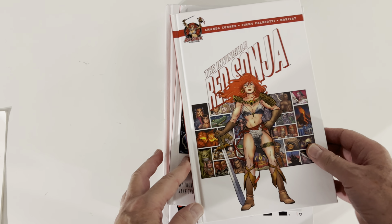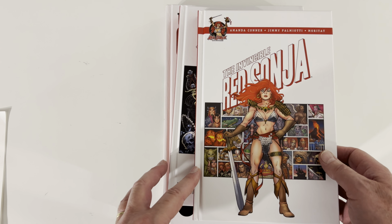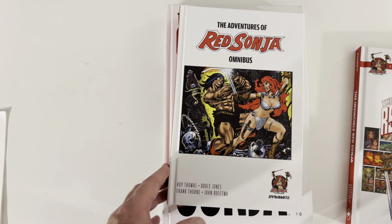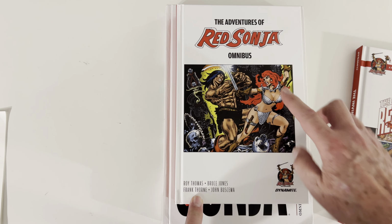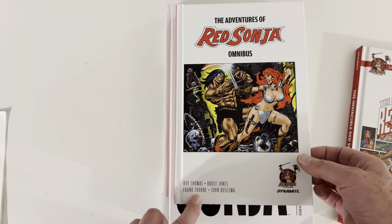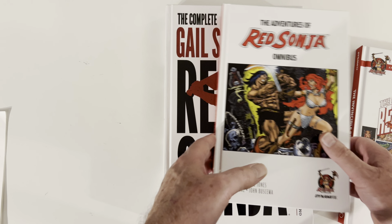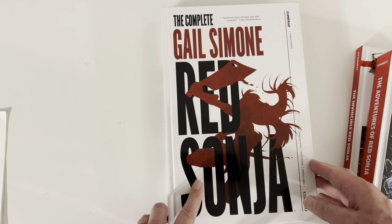The first one's the Invincible Red Sonja, which is brand new from Amanda Conner, Jimmy Palmiotti, and Moritat is the illustrator. This one a lot of people are excited about. They call it the Frank Thorne Red Sonja Omnibus. This is Adventures of Red Sonja. Frank Thorne does a majority of the artwork, which we will get to. And then I've already read this and loved it, but I noticed that it's back in print.